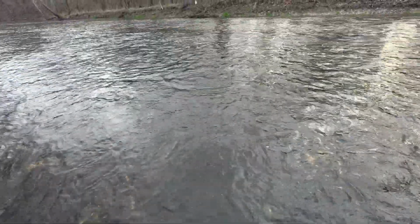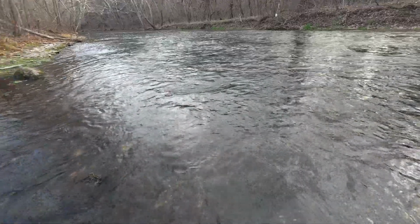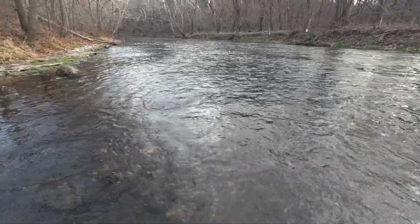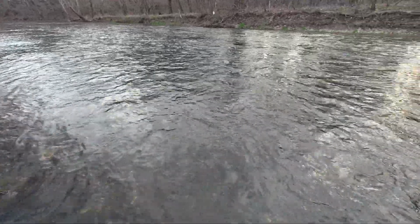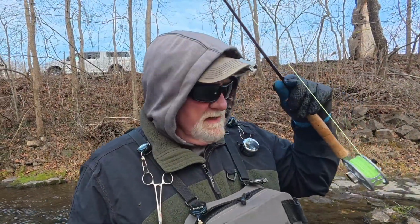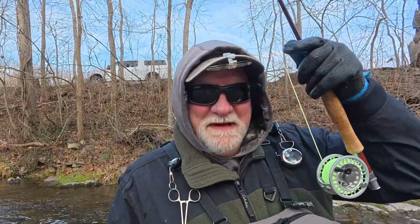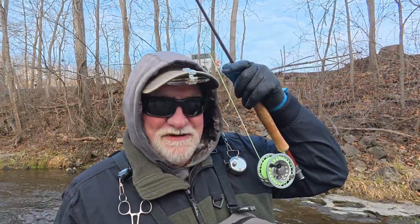Fish number 2. I had to tie on another white bug or ball because I broke the first one off. So this is only fish number 2 for me. Well, fish number 3, same spot. I haven't moved very much. I need another hand. I can't reel and film at the same time. So let me get this one.